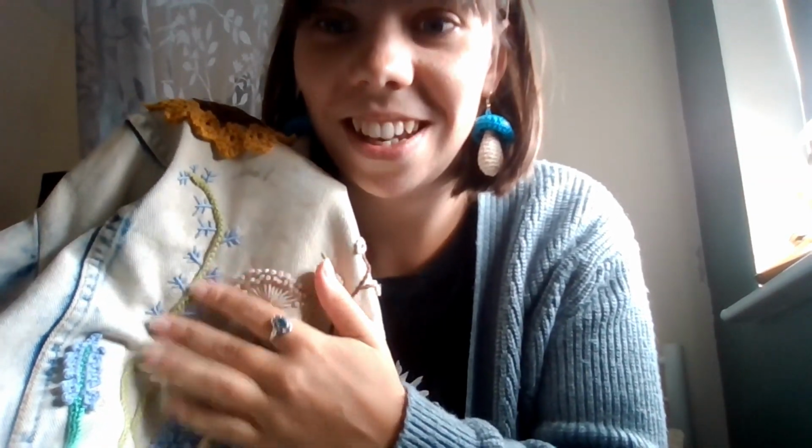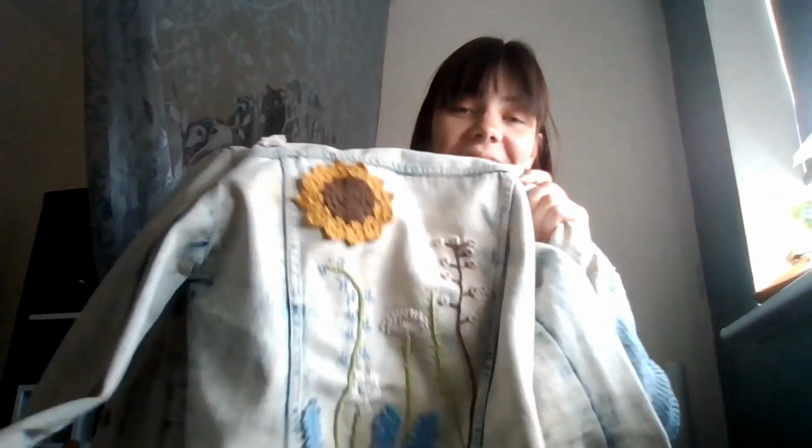And a little bit of purple plant. Don't know what plant it is, but cute. Yeah, I'm really happy with how it's turned out, and I've only worn this once since creating it, but I'm sure summer's not over yet. I'm sure I'll have more opportunities to wear it soon.